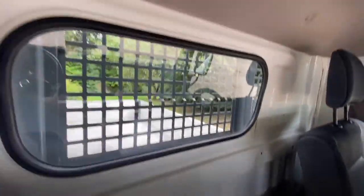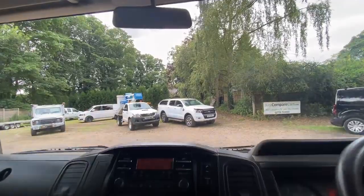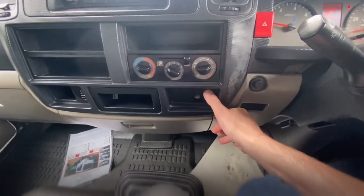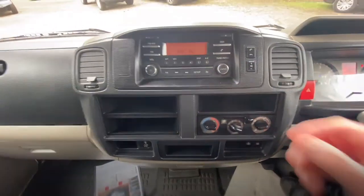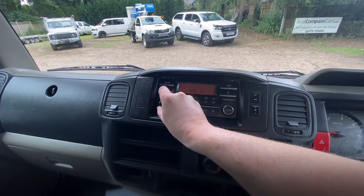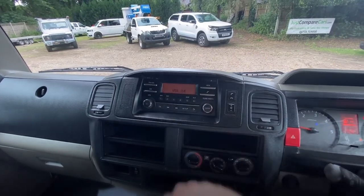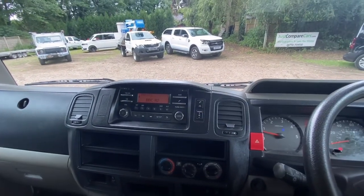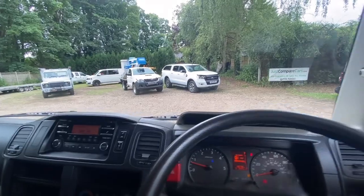Right, I can't think of anything else, but obviously if you do want to see something else, or you think I've missed something, just give me a shout. Your door locks are there, as you can probably hear, they work perfectly. Radio works as well, no problem at all. You can see the Bluetooth lights flashing as well, and it's got CD player, sounds alright, so yeah, it's all good. Right, so let's leave it running for a second.